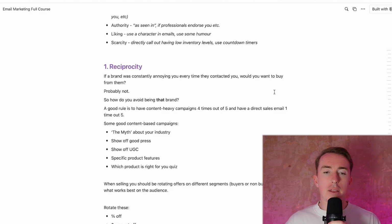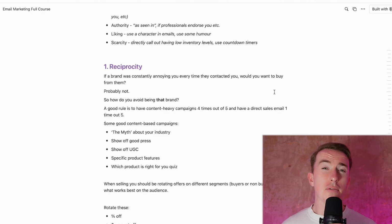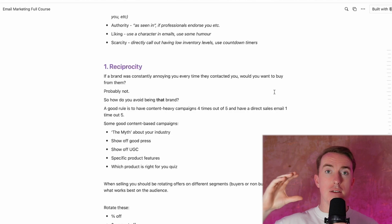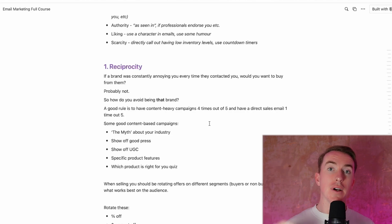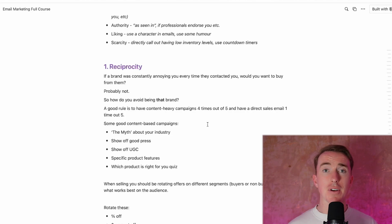Reciprocity. Think about it this way. If a brand was constantly annoying you every time they contacted you, would you want to buy from them? I would wager that you probably wouldn't. So to avoid being that brand, what we want to do, like we were saying in the campaign section, is actually give them good stuff. Give them good evergreen emails at least 4 times out of 5, like we were saying, at least 80% of the time. And go through some of the campaign examples that I had put above in that section of the video, especially if you pop in your email down below, you'll get that resource. So you'll be able to see everything end to end.